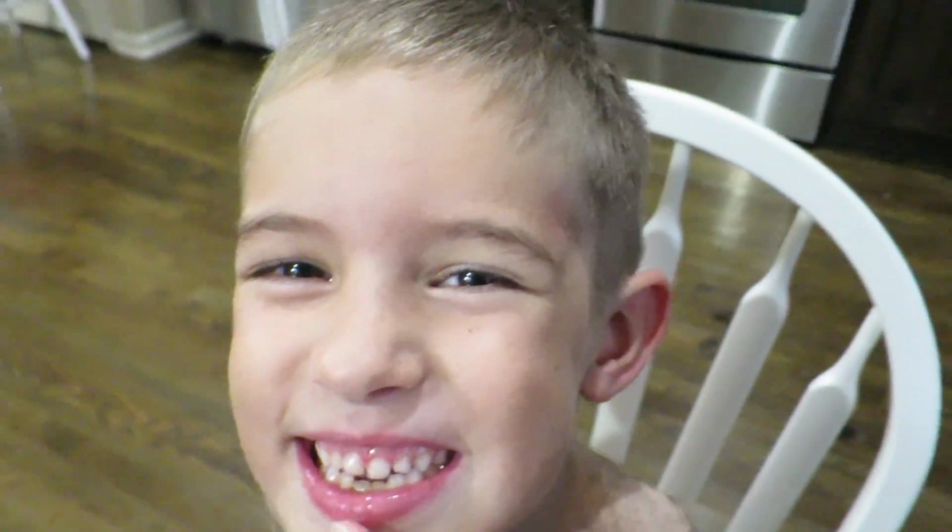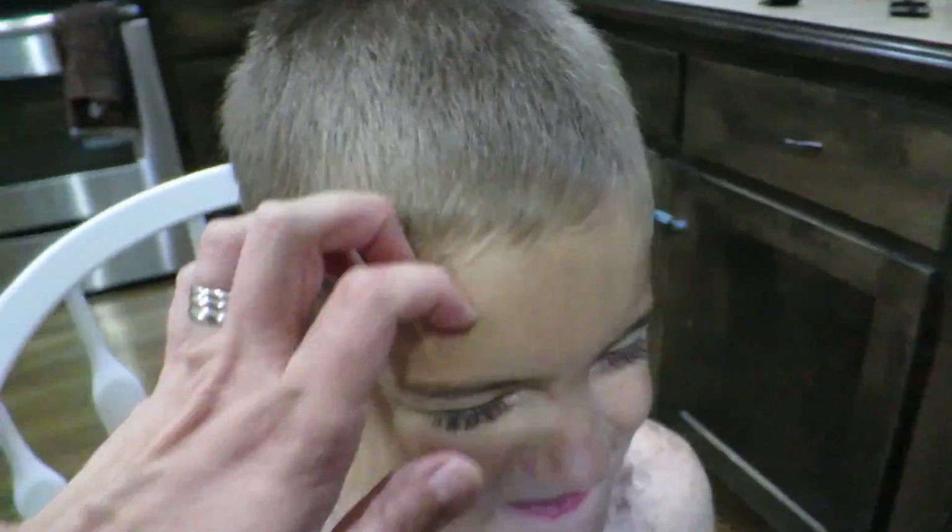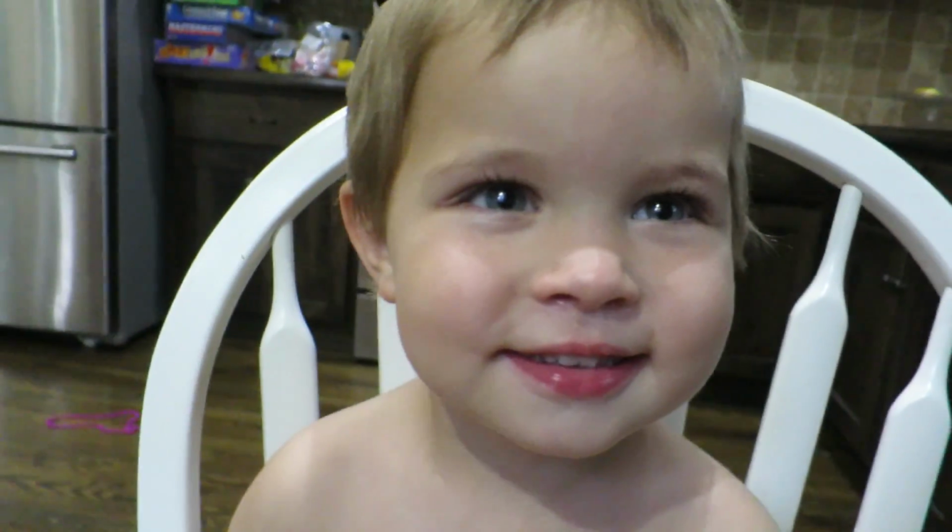Alright, well that was harder than usual. I had a rough time blending the edges, but let me show you how it turned out. Alright, can I show them the back of your head? Keep your head still. There it is. Don't smile at me. Remember, he wanted a buzz, and so the compromise was a short haircut, but I just had a really hard time blending the sides. Alright, is it your turn?